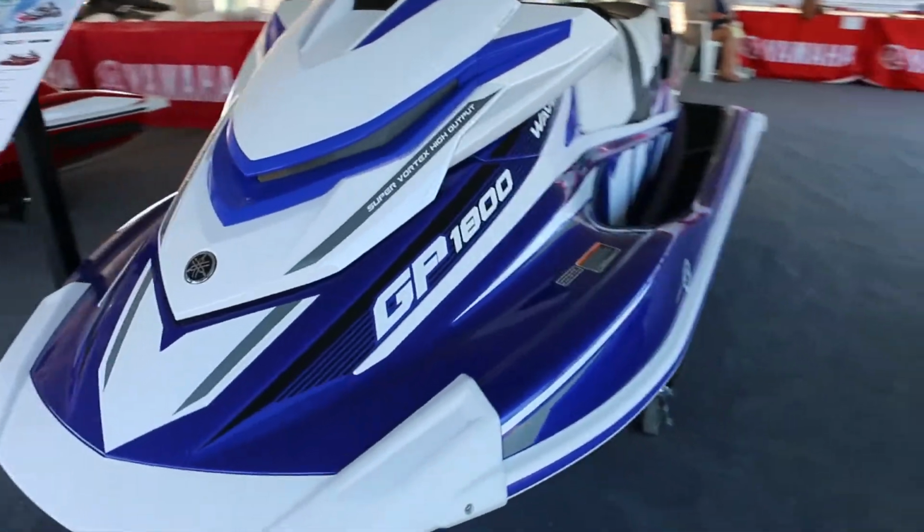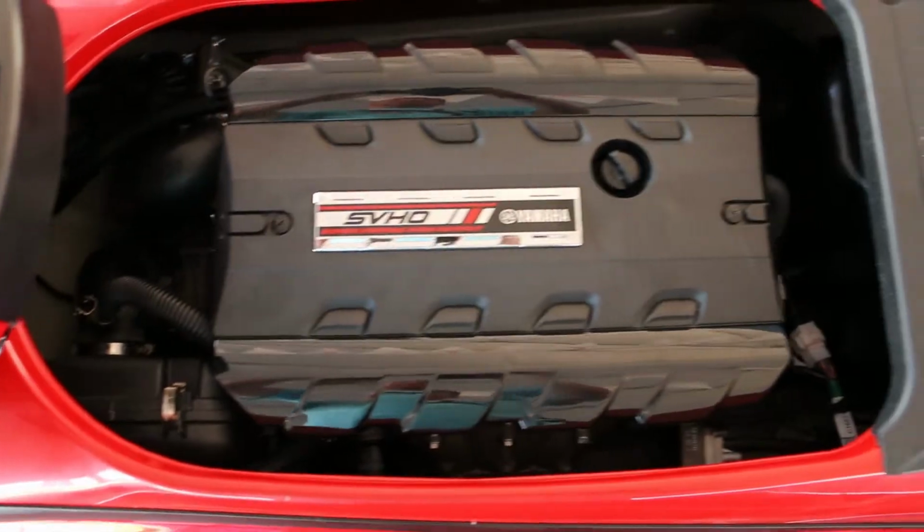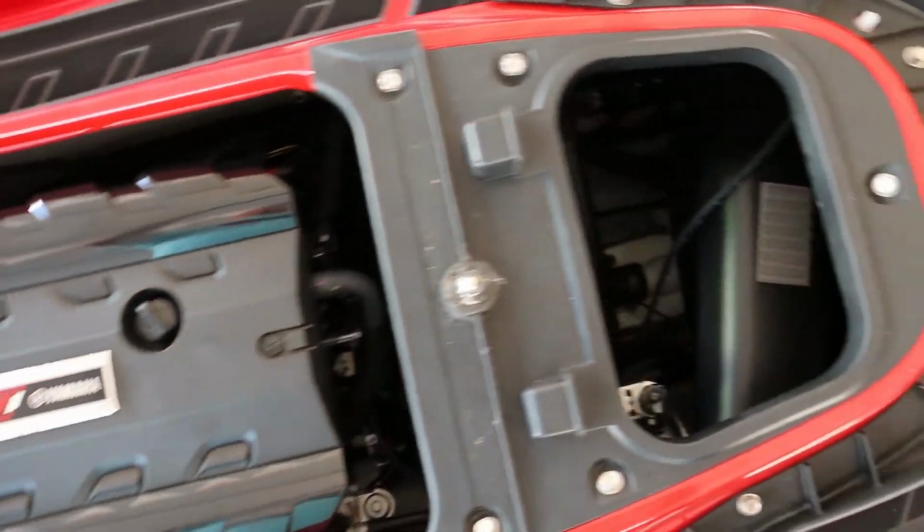And yes, the specifications are pretty much the same. Like I said earlier, the 1.8 liter SVHO engine, supercharged. And once you put a tune on it and an air intake, these guys are going up to 90 miles an hour on this. Man, that's insane. With very little modifications. It's got a 160 millimeter pump, which is really where you put the power to the water. I think of the pump as like the back tires in a drag race. If you spin them, you're not going to go anywhere. So you've got to have a good pump and a good prop.